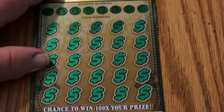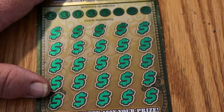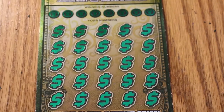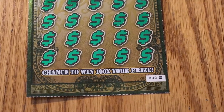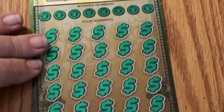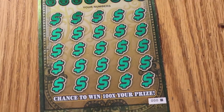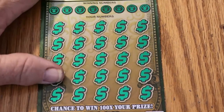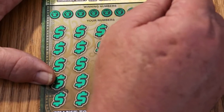Ticket 000 black box. Always like those. Let me do one little adjustment here. Just a tiny one. That'll make it a little easier. This makes it a little easier on the scratching. And sorry about all that, folks. There we go. I should have done that in the beginning.